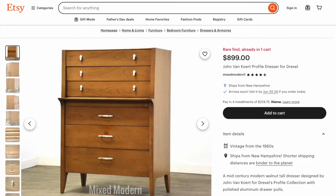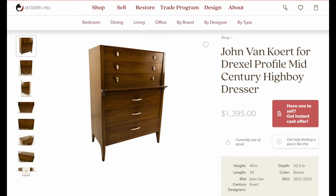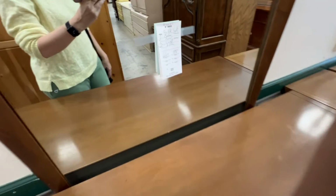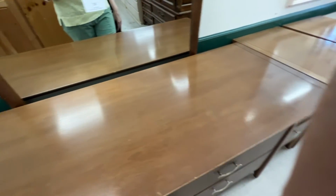Cherish is trying to sell one for $12.50. This is beautiful mid-century design. And then this one I found on Modern Hill selling for $13.95. They're gorgeous. But then I turned and I saw, oh my gosh, it's a 5-piece set. And the whole set was selling for $8.88, plus 30% off. I mean, come on, you can't beat that.